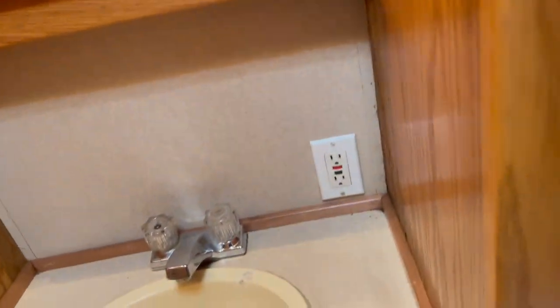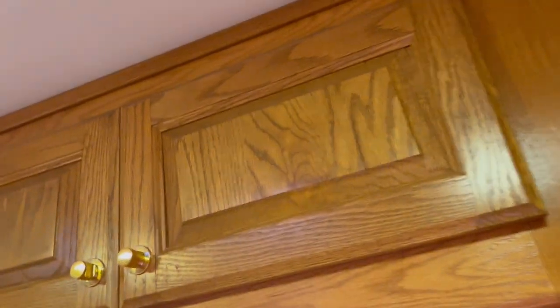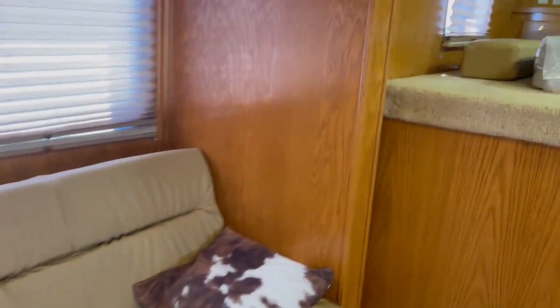Okay, got your bathroom here, your frosted shower, more oak cabinets, more storage. Go here on the right-hand side. Another hanging closet in here. Got your drawers down here. Nice vanity. Everything works. More storage. Walk through here. It has got your dinette. Your couch folds into a bed.